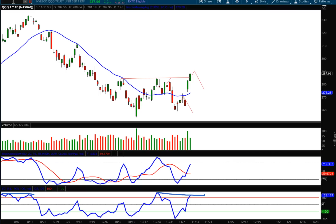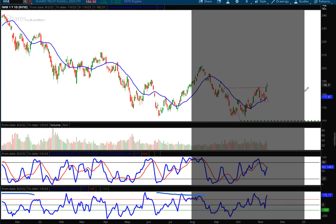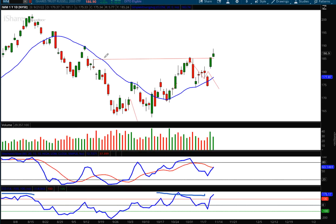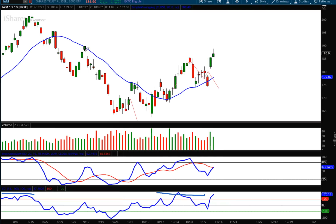So that's QQQ. If we take a look at IWM, this is the small cap ETF. Interesting thing that happened today. We filled this gap up here. Let me just draw that line. After hitting this resistance, we filled this gap right there. Look straight across perfectly with a shooting star.